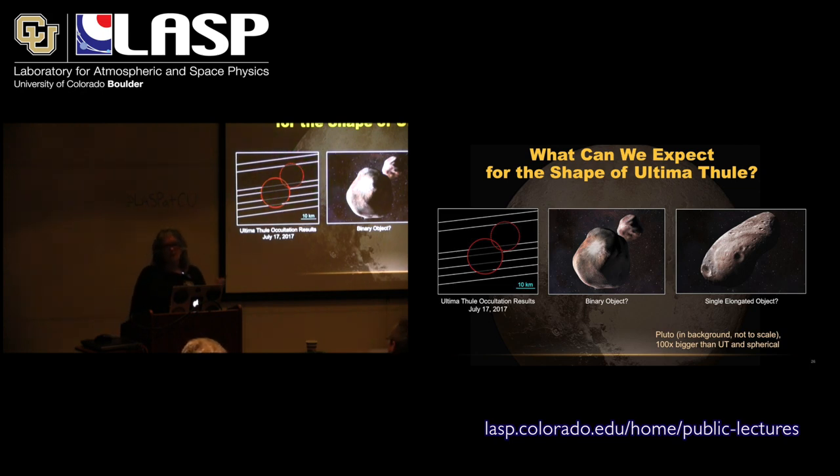Now, it's so small. Usually objects have to be 500 miles or so in size, 800 miles, in order to have enough gravity to pull themselves together into a round shape. That's why being round is a major criterion for being a planet. Pluto is very round.